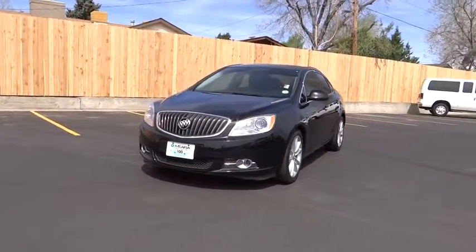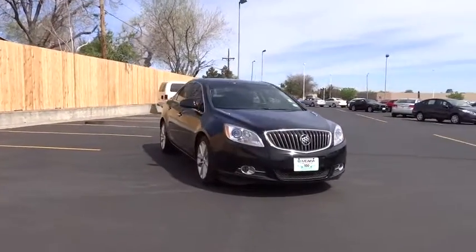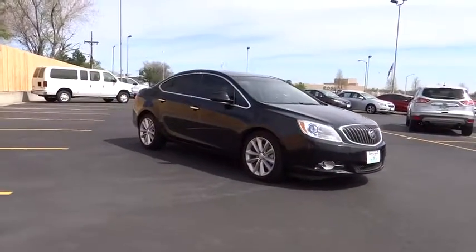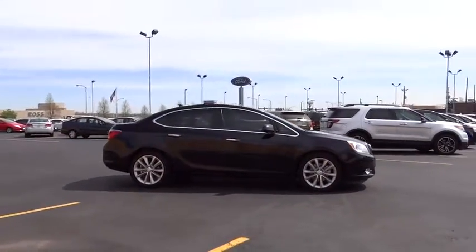2012 Verano. Buick Verano is a compact car built on the Delta II platform, designed and built from the ground up with the idea of it being a Buick. This vehicle has less than 35,000 miles.